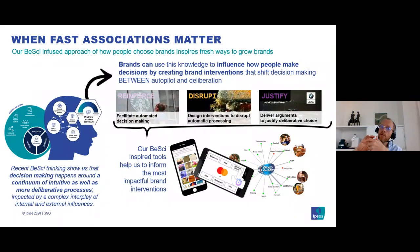There are other strategies where you actively disrupt, where you're actively trying to stop automatic processing. You're trying to shock people. There was quite a famous campaign from Burger King where they showed a rotten, moldy burger, which is repulsive, but it grabbed attention, and then they could come with a message that the reason why it looks moldy and rotten is because they use fresh ingredients, where McDonald's apparently doesn't. And then in other cases, you also need justification. But let's not zoom in too much on that. But certainly, when we talk about facilitating automated decision making, it has to be intuitive.